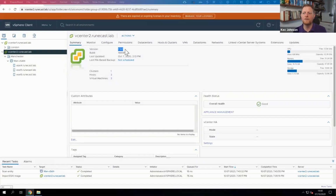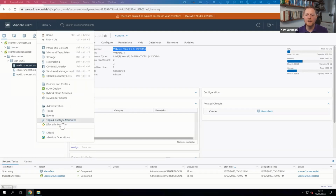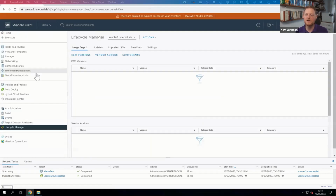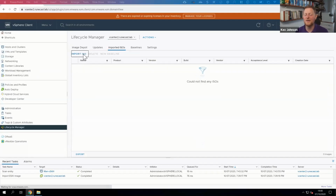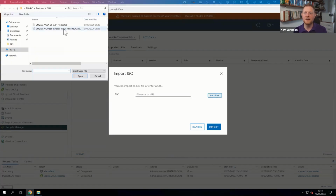So I'm just going to do this on one vCenter. We can see we're running vCenter 7, but we have ESXi 6.7. So the first thing we need to do is import that image into Lifecycle Manager. So if we go into Lifecycle Manager, go to Imported ISOs, make sure we select the right Lifecycle Manager for the host that we're managing, because it's a one-to-one mapping from a vCenter server to Lifecycle Manager.